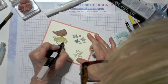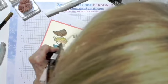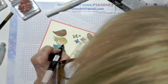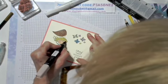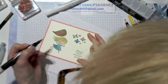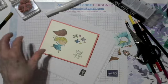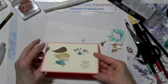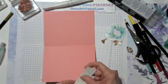Go around her little eyes. Don't want to color them. Okay. So, there you go. Okay, she is finished. And on the inside, I wanted to just show you a little different way to kind of perk up the inside.